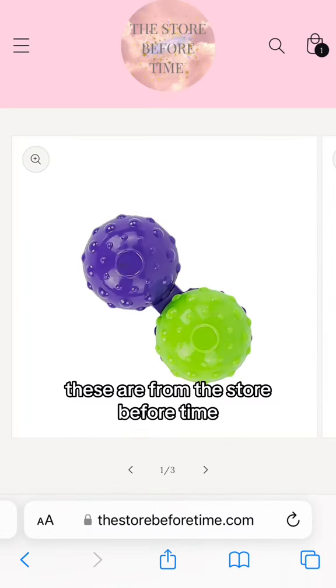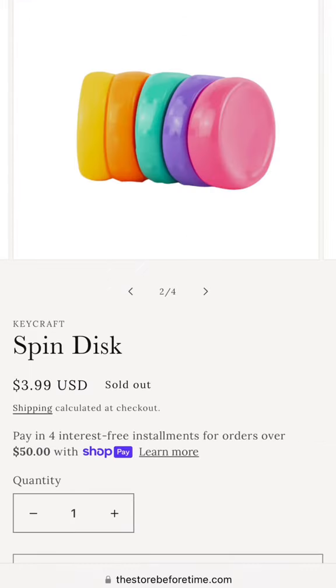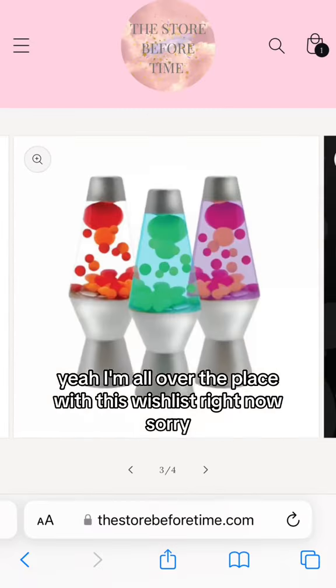These are from the store before time. Look at these mini Neatos. Yeah, I'm all over the place with this wish list right now. Sorry. And it just keeps going.